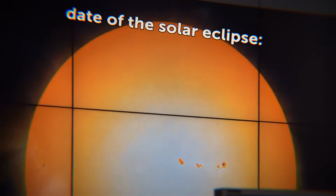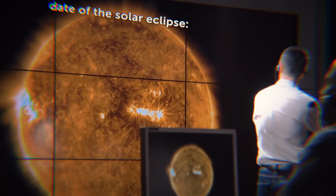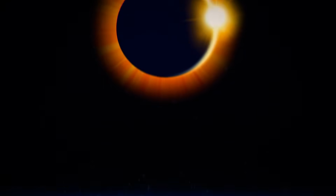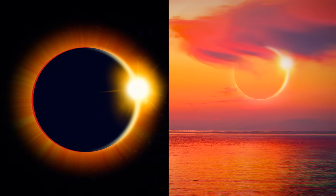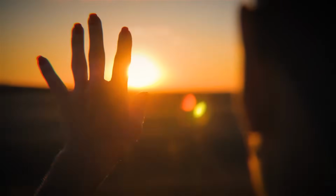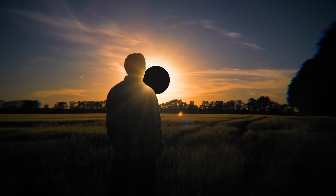It's worth noting that the exact timing and visibility of these solar eclipses may change as more precise predictions are made. Also, some other solar eclipses may also occur in the coming years. Don't forget to check the details online. But the most important question is, how do we watch them? The answer? Very carefully. Here's some general tips.